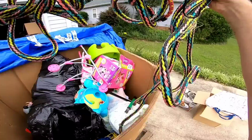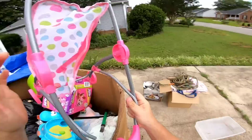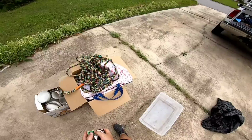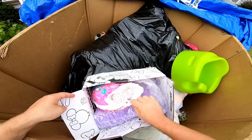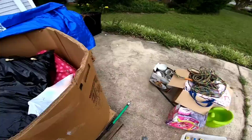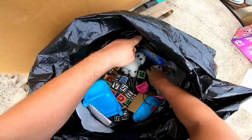All right, this baby stroller, redonate. Oh, sorry, I was rough with that. Those old blocks. Those look cool. Set of wooden blocks. Pampers diapers. I can yard sale that. Little seat, yard sale. And a Princess Peach. And yeah, I'll keep those. Mickey, that doesn't look like much. Slap Chop, yard sale.